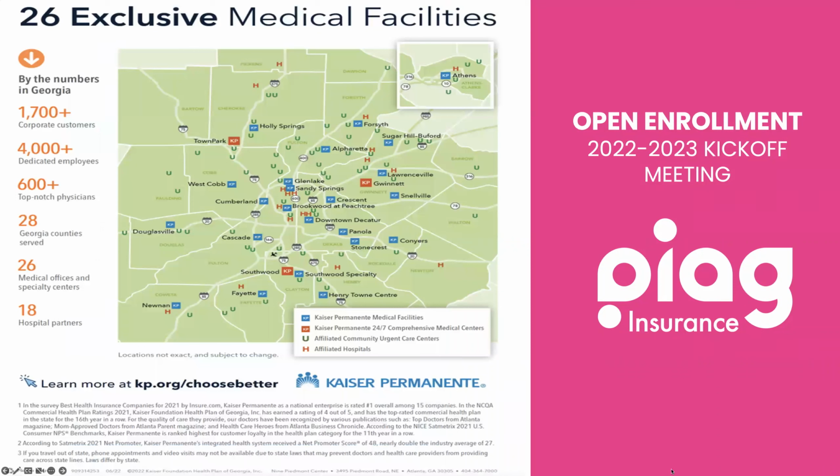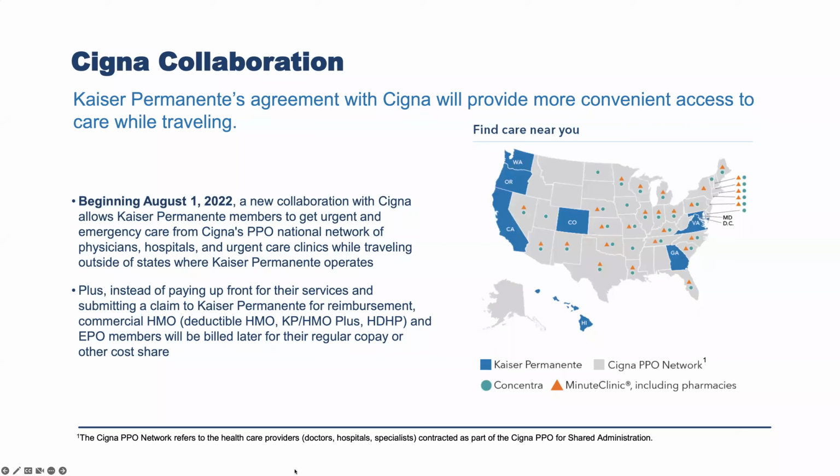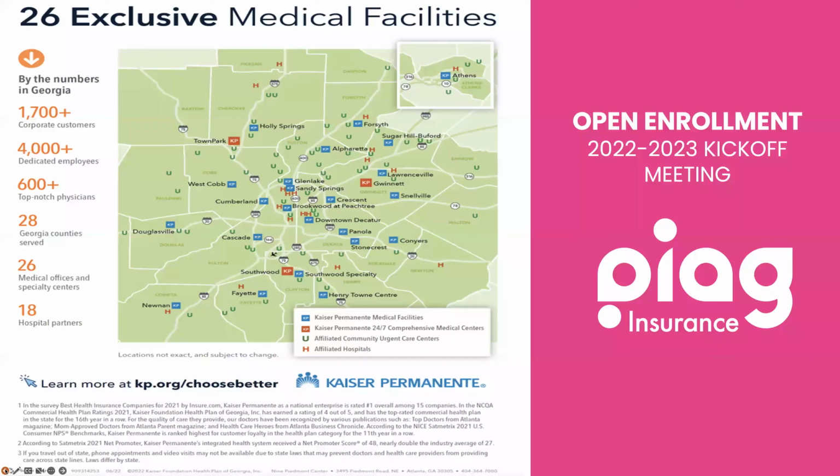In Georgia, we have 26 medical facilities. We are in 28 counties. And then we have 18 hospital partners. I just want to touch a little bit on the hospital partners. That would include Emory University Hospital Midtown, Emory St. Joseph Hospital, Northside Hospital, CHOA, and Piedmont Athens Regional Center. Urgent care is available at the Southwood, Town Park, Gwinnett, and then at community affiliated urgent care centers as well.